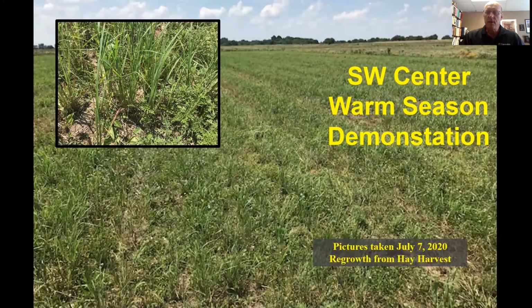Here is a picture I took on July the 7th, following a hay harvest a week or so before. This is the regrowth that you were seeing. You can see there are some weeds coming on, but those weeds don't bother me too bad. We were able to contain those. The forage was utilized on the farm mainly as hay this year, but in later years we anticipate it'll be used for grazing.